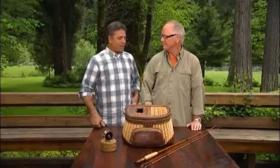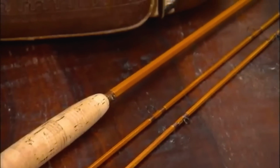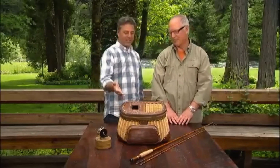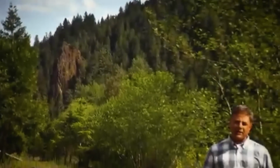The center of conversation is antique fly fishing gear. The three interesting pieces brought in today are a Jim Payne split bamboo fly rod from the 1930s, a leather creel made by McMoney's Saddle Upholstery in the 1920s, and a Philbrook and Payne fly reel from the 1870s.